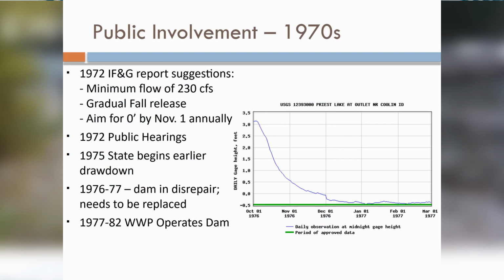So in 1971, Northern Lights dropped out of the agreement for operations. Washington Water Power continued. In 1972, Fish and Game issued a report with some suggestions. And the first one, or one of those, was the minimum flow should not be below 230 CFS. The release and fall should be gradual to minimize damage to aquatic life, and that the original dam had the sudden flow changes, so it might have been in response to that.